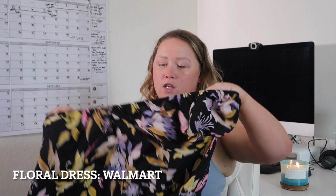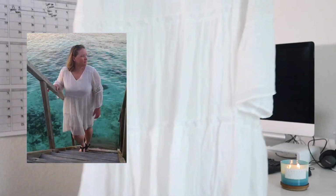I picked up this dress, which was super cute, off-the-shoulder dress. I got this from Walmart for like $10, you guys. It goes off on the sides like this. I wore it for Easter already. Braided, really flowy, lightweight, really pretty dress. I'll show you a picture too. It's kind of hard to show you these when I'm not actually wearing them. Little white dress. I picked this up at Ross.